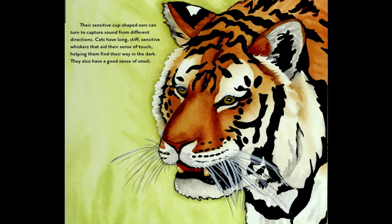Their sensitive cup-shaped ears can turn to capture sound from different directions. Cats have long, stiff, sensitive whiskers that aid their sense of touch, helping them find their way in the dark. They also have a good sense of smell.